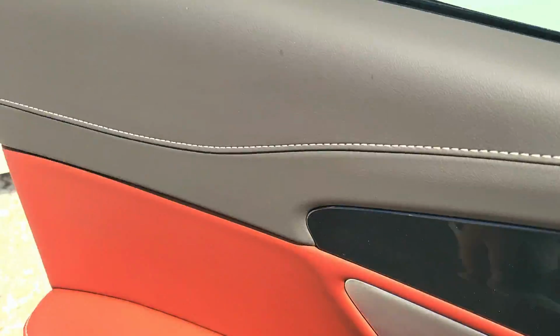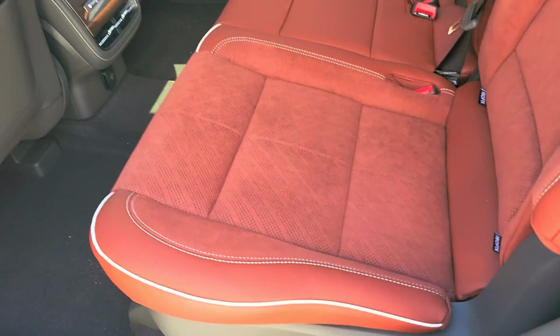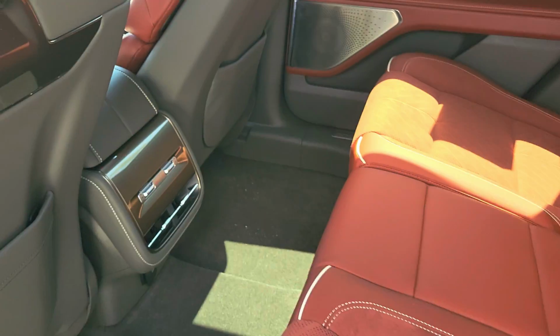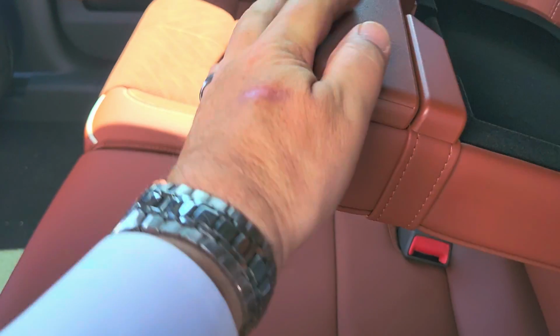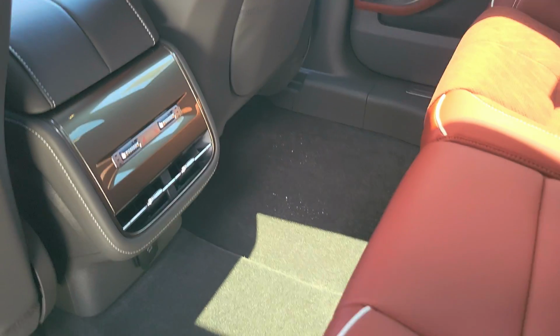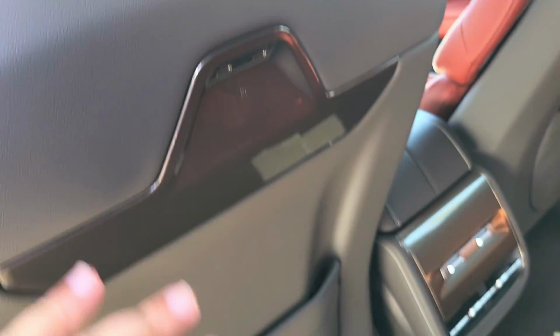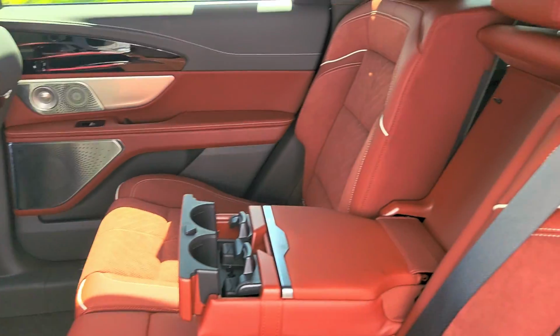So just a great job on this vehicle overall. Sorry to run over a little bit, but like I said, these seats will recline. They also fold down, and you have a great armrest in the middle. Gives you a little extra storage, cup holders, and then AC vents back here. Even have USB connections in the back of the seat. So everything on luxury and comfort.